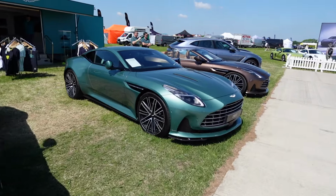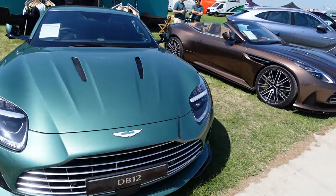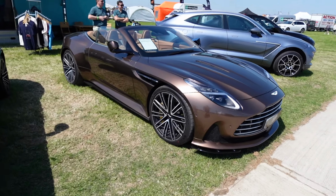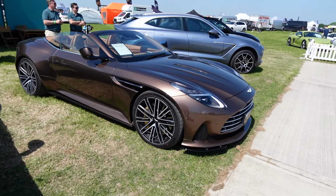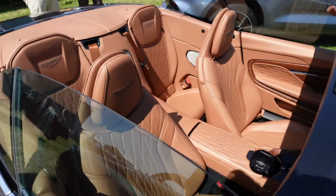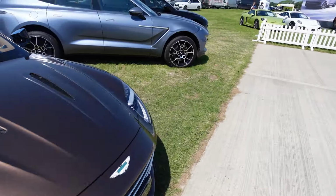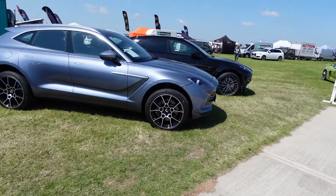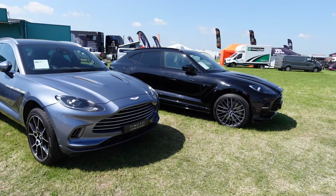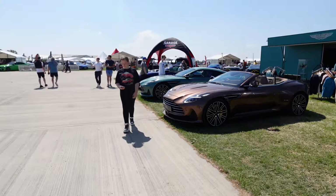And then the iconic Aston Martin green DB12, that looks really nice. I have to say, this DB12, if you spec that on a computer, you wouldn't think that would look all that great, but the metallic, almost brown, with the brown interior, actually suits it really well. That looks really nice in the sun, like that. And then a couple of really nice DBXs. Gotta be the ultimate family car, isn't it? The ultimate family run car, that. Yeah, really nice lineup on the Aston Martin stand here.